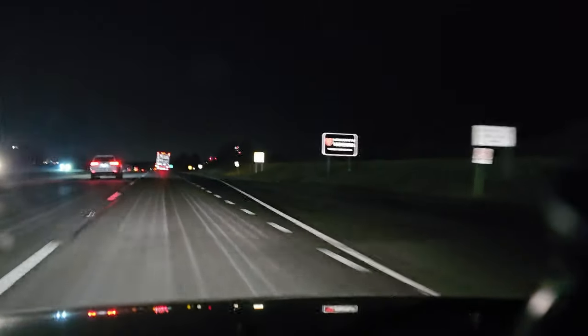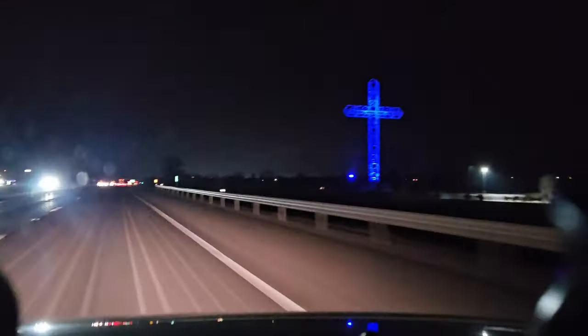Excited much? All right, so I drove the remaining miles in Pennsylvania, then entered Maryland, drove the 12 miles through Maryland, crossed over the Potomac River into West Virginia, drove the 26 miles through West Virginia, then entered the state of Virginia.